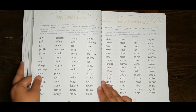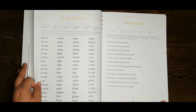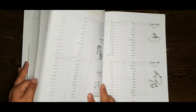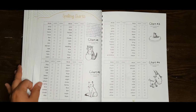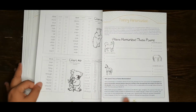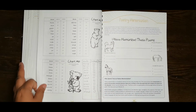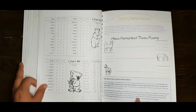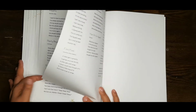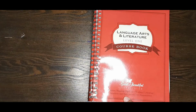All right, then we also have these charts here in the back, and you will be prompted when to complete each one of these charts. Each one of these charts will be practiced multiple times throughout the course. Also back here, we have some spelling charts that are included in the curriculum. If you would like to work on these, you can. These are just extra. There's also some poetry memorization with a whole bunch of poems here in the back that you'll be memorizing and recording. All right, and that is it for the course book.